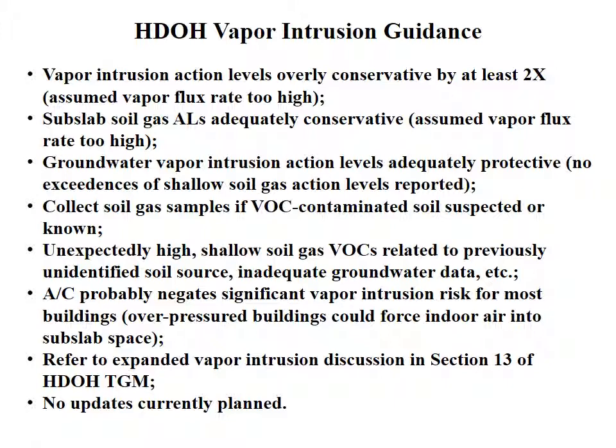A big issue for Hawaii is most of the buildings here are air conditioned much of the year. This is going to negate significant vapor intrusion risk for much of the year, or for most of the buildings here, due to overpressurization of the lower floors.